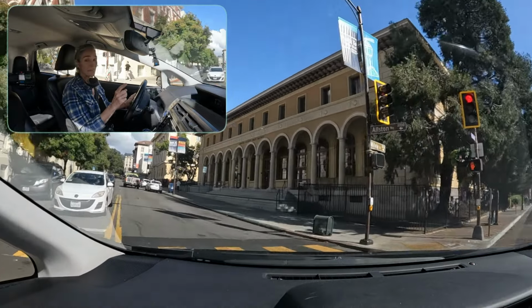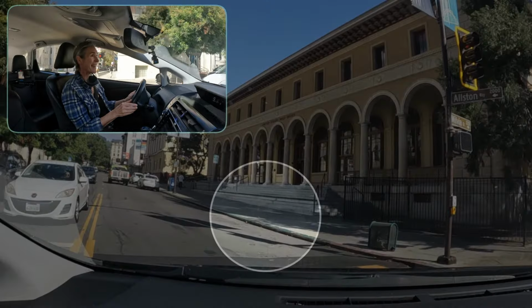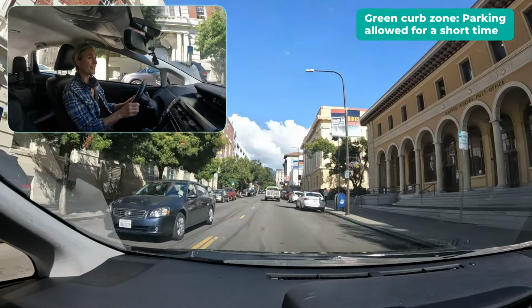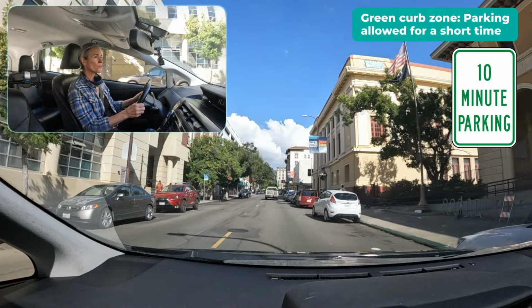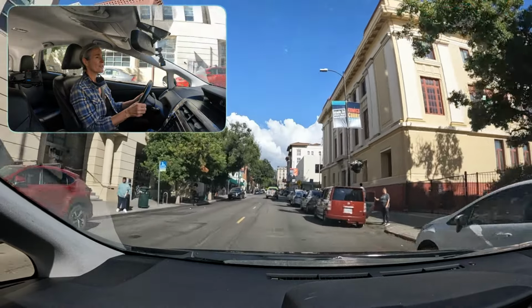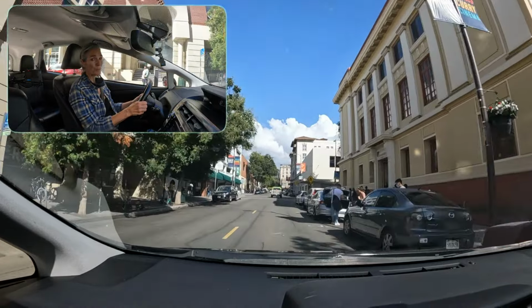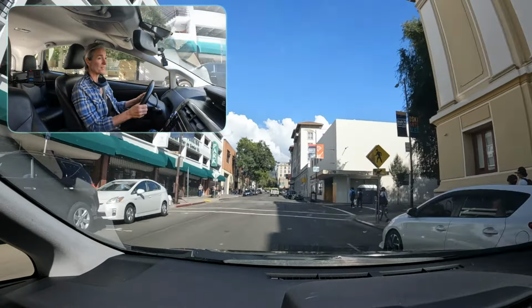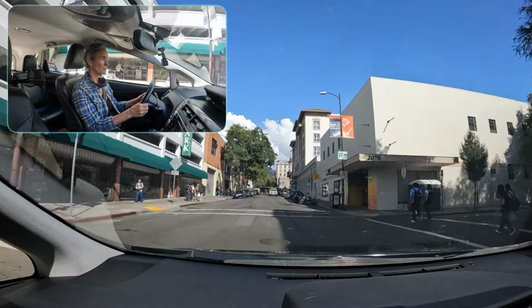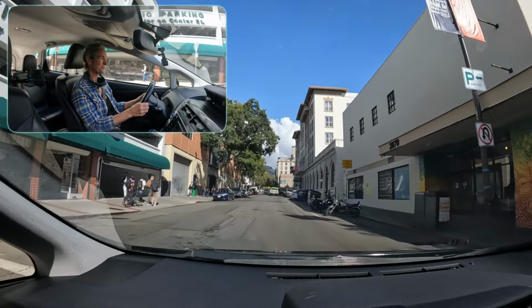And over here on the right, we see green stripe, and that means limited parking. In this case, it's for 10 minutes. Green stripes in my community are usually designated for 10-minute parking or 20-minute parking. So be sure that you know the difference and that you're in the right spot for the right amount of time.